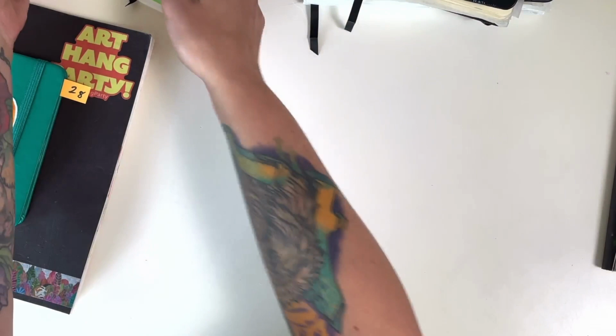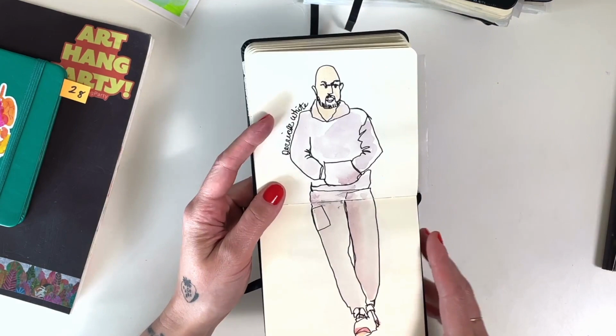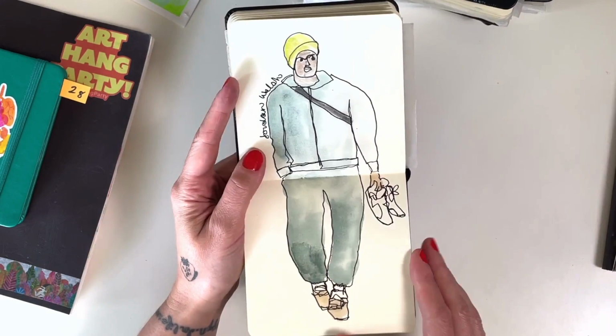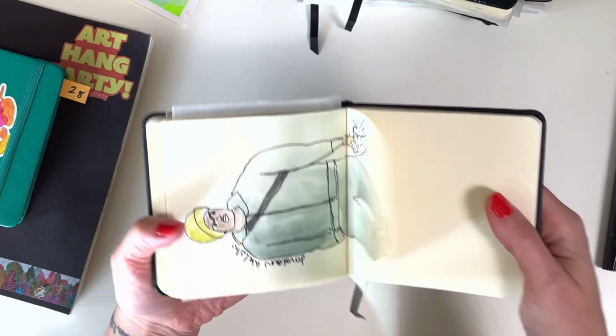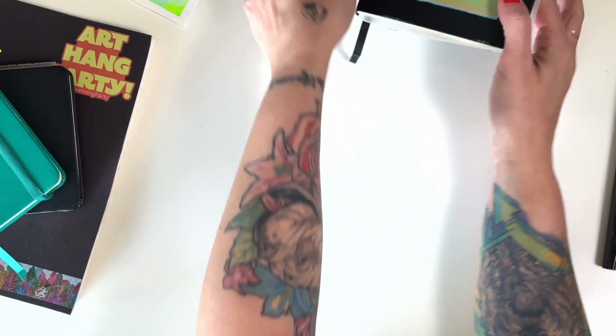And then on the 25th, I did some more Boston Celtics single line contour drawings. For some reason, they're all wearing tracksuits on this day. And that's where I am in this sketchbook. I'm going to fill this one only with people. So this is going to be my people sketchbook now. This is my people from life sketchbook. People from reference, people from life. That's what I'm telling myself anyway.